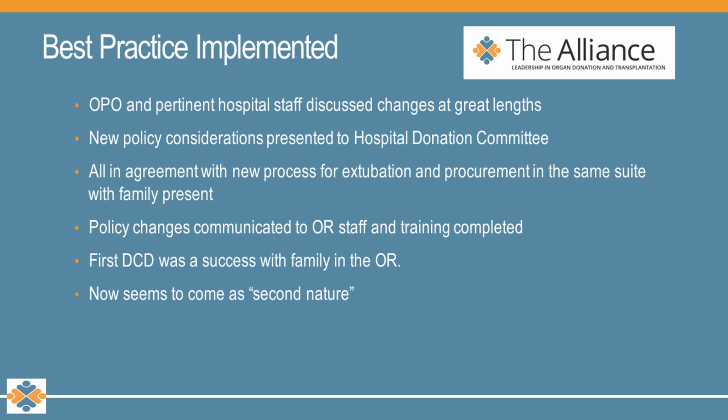And we also review with the family at that time what would happen if the patient doesn't pass away in the 90 minutes. And we reserve the room in the ICU that the patient left from, and also the nurse that accompanies them to the OR remains their nurse through the duration of their shift.